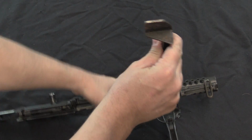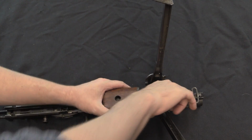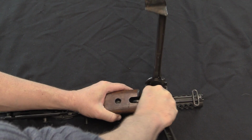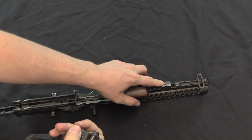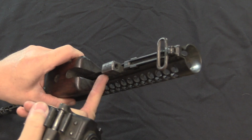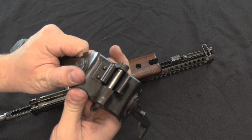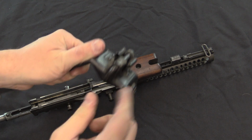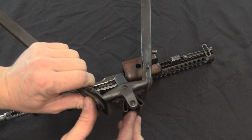Let's see, next thing we can do, let's take off the bipod. We have this spring-loaded catch, which I have to pull all the way back. So you can see the way the bipod locks up. We have a lug here with a hole in it, and then our bipod has this pin that just locks right through there. It has these two bent sheet metal loops that act as tensioners.